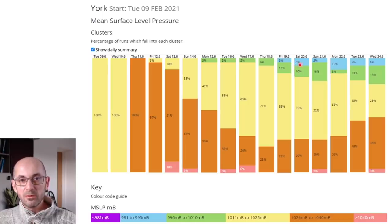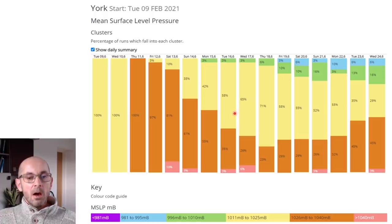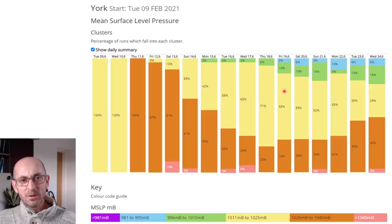There's even a couple of blues appearing in there, which is the next bracket down, 981 to 995 millibars. What this is suggesting is that in the medium term, there's possibly a weak trend towards lower pressure, maybe, but it's not a strong trend. So it would probably be saying that Atlantic influence isn't going to be very strong. In fact, on balance, high pressure is going to continue to be influential. It's likely to be centred to the east and the northeast of Britain.